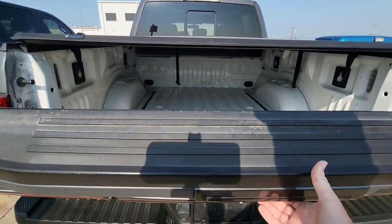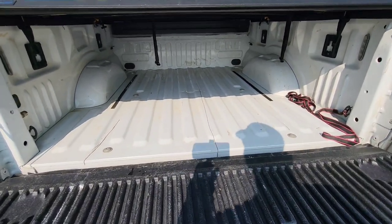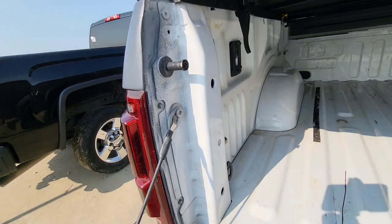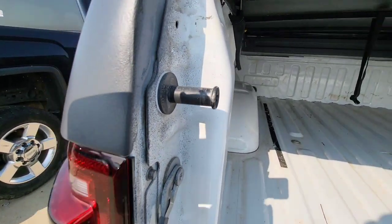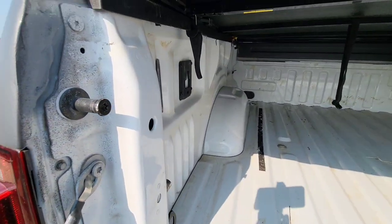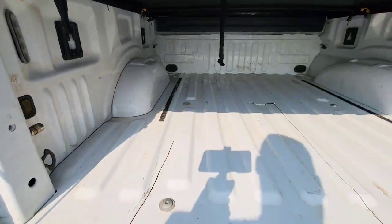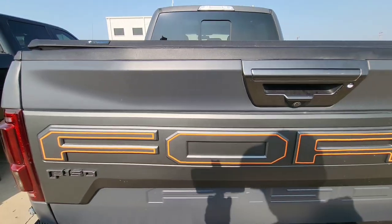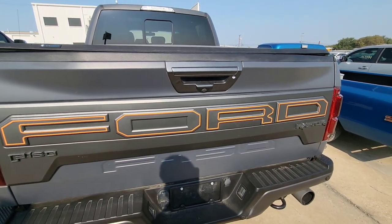It will be coming up. Yeah, you can see the original color of this truck was white, and then they sprayed it with whatever this is. I mean, it doesn't look bad. It just looks, eh, whatever, different. But there you have it. On to the next one.